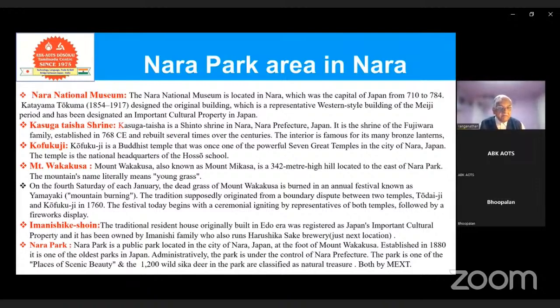Mount Wakakusa is also known as Mount Mikasa. It's a 342 meter high hill located in the east of Nara Park, and the name literally means young grass, Wakakusa.